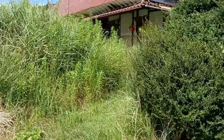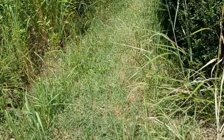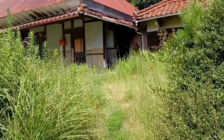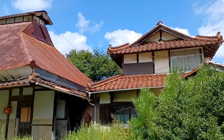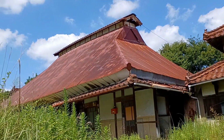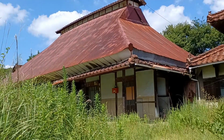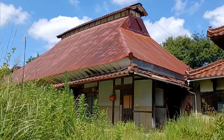Here is the front of this Akiya. You can see. Now the design and probably the age is very similar to mine, but there are a couple of differences.